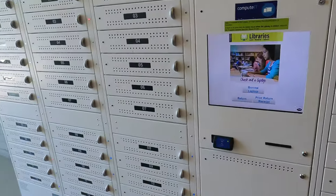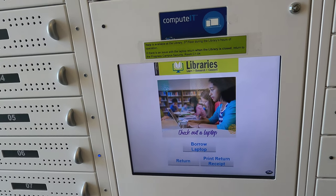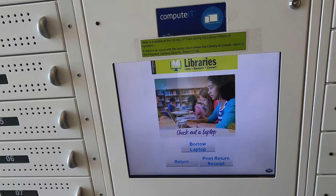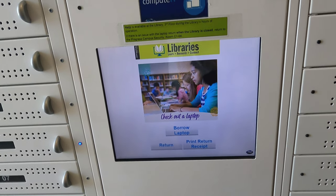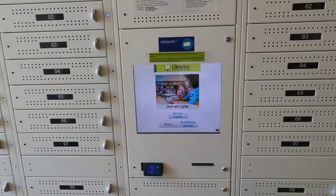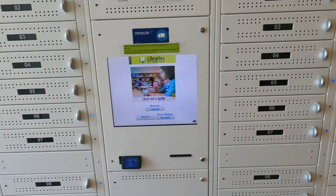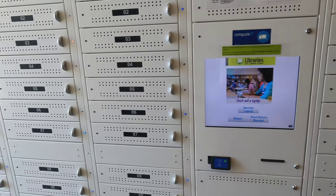Laptop. You can borrow a laptop for free. If you left your laptop at home, you can just come right here, tap your ID card, and borrow a laptop for a few hours. When you tap your ID card, one of these drawers opens and you just take the laptop from it. If you don't return the laptop, then you get charged.